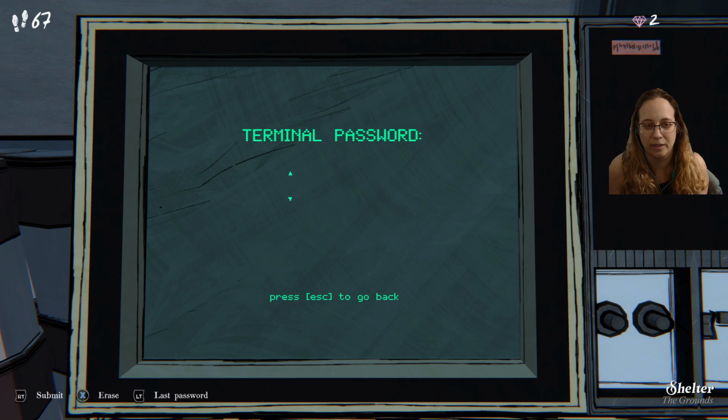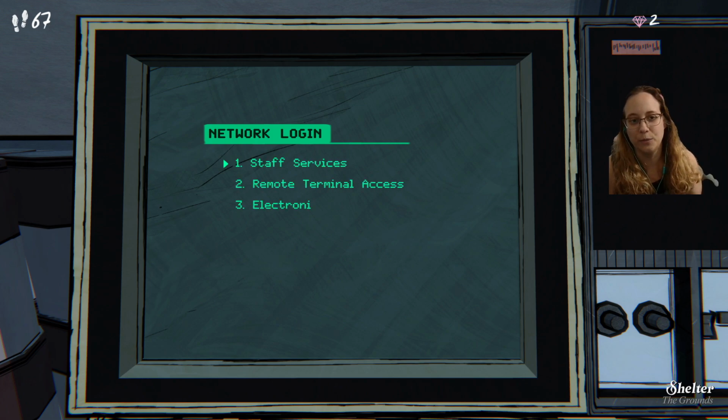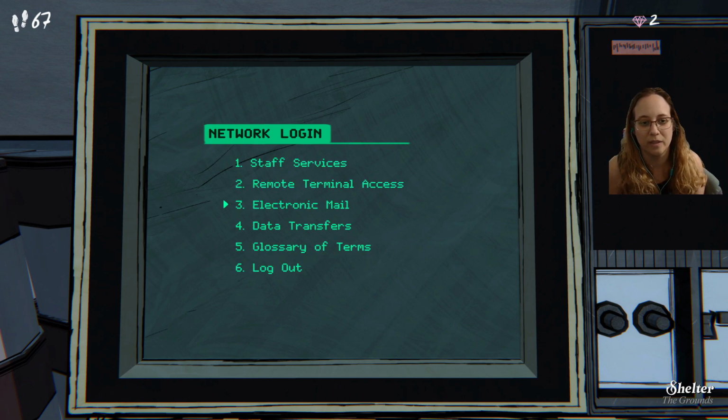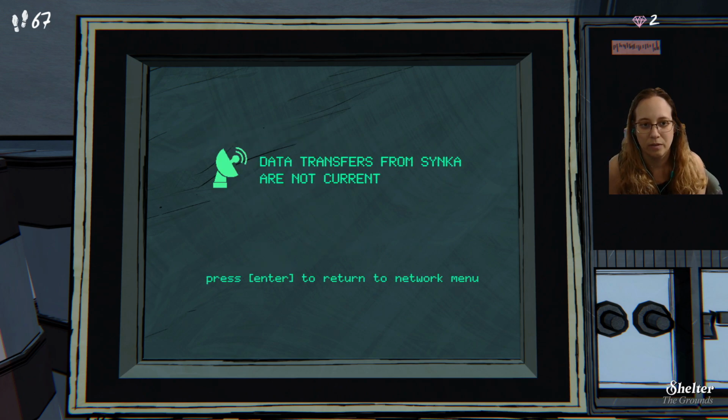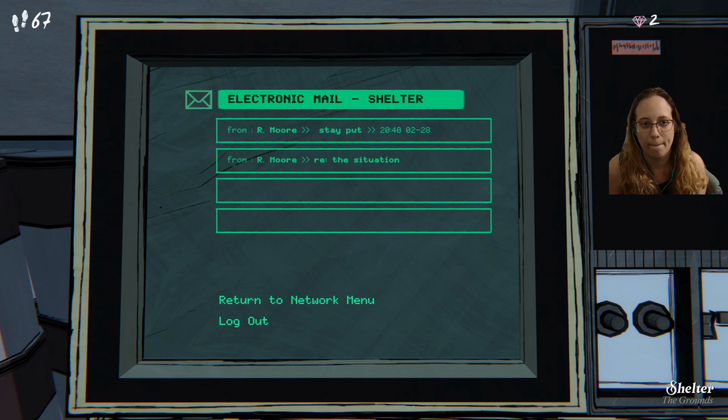Radiation monitor, log into the network. Because I want all of the notes in here. Remote terminal access, electronic mail. Can we do it? No, can't do data transfers. Wonder how do we figure that out? Stay put.